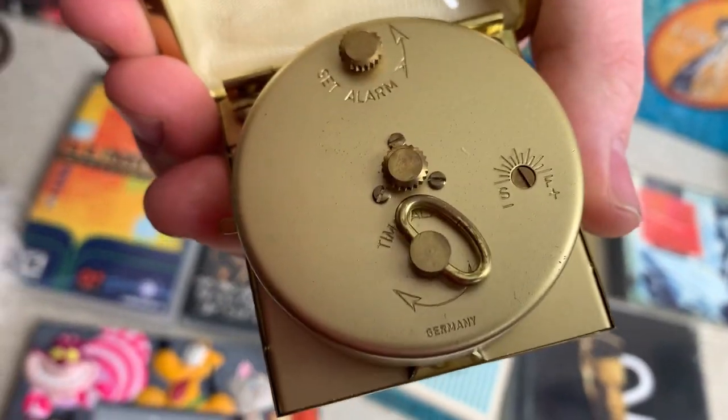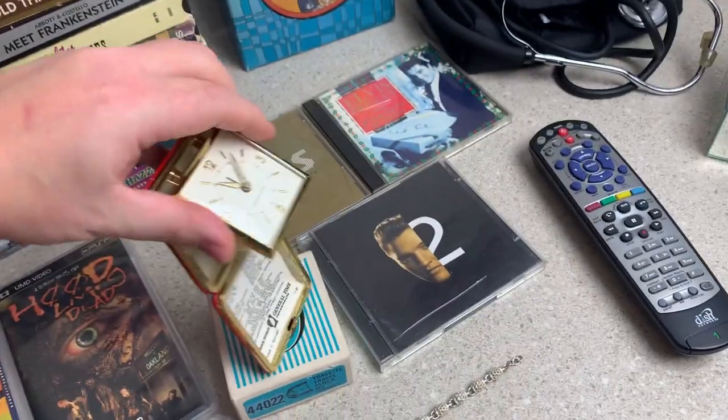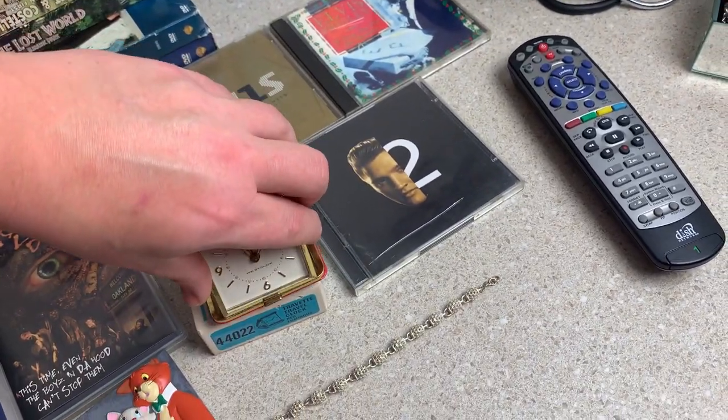As you can see, Germany. The back is really nice, the interior is nice. It still has the original paperwork, so I could probably get a few bucks out of it.